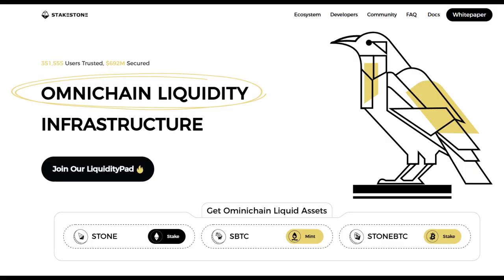And importantly, for getting institutions and everyday users comfortable with it. And they list a bunch of uses too, don't they? Beyond just DeFi pools. Oh, yeah. They mention providing liquidity, IMOs, payments, even using Stone as collateral on centralized exchanges. CeDeFi, they call it. CeDeFi, okay. So bridging that gap. It seems so.